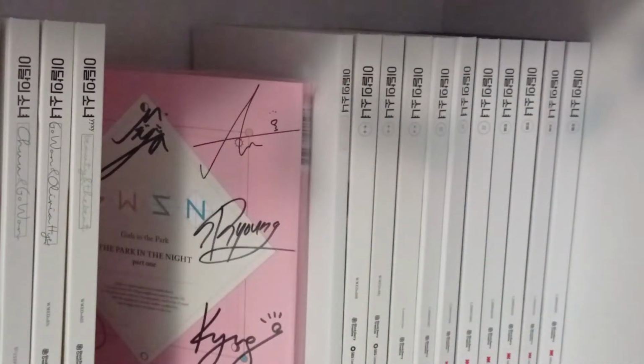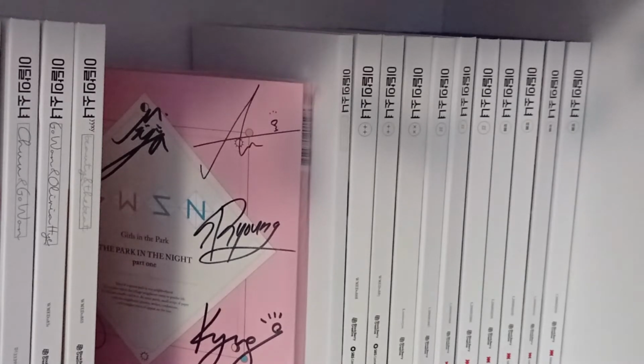I only have one copy of Multiply, which is a bit weird because it's my favorite era. Butterfly is my favorite OT12 title track, but honestly, I don't vibe too much with the photo books. I don't know, they're quite similar and everything. So yeah, those are a bit hard to find, so they're not really worth the hassle, you know.